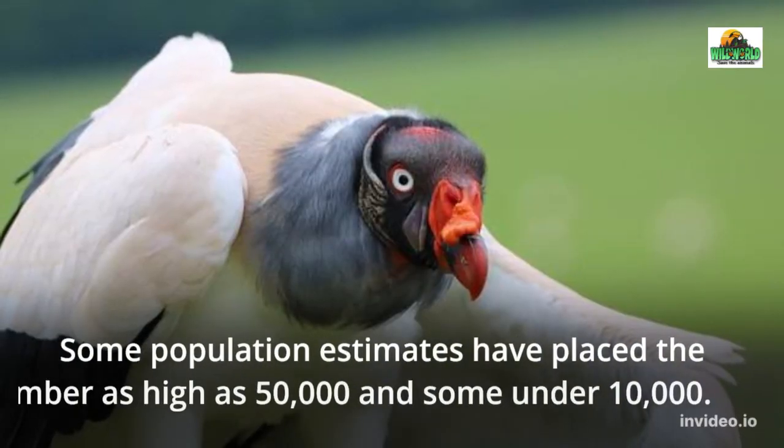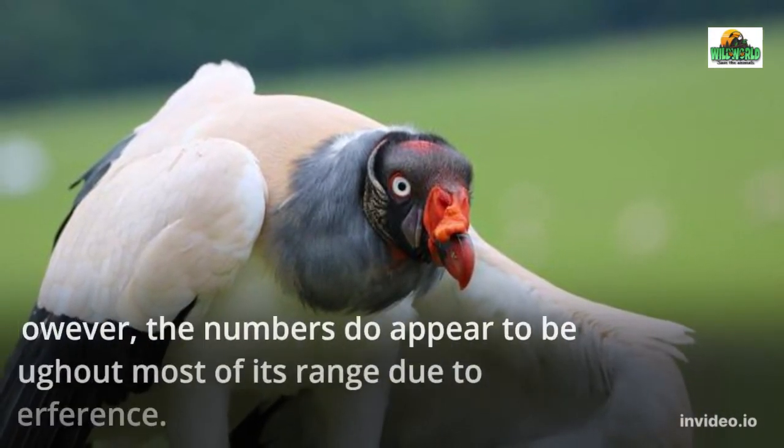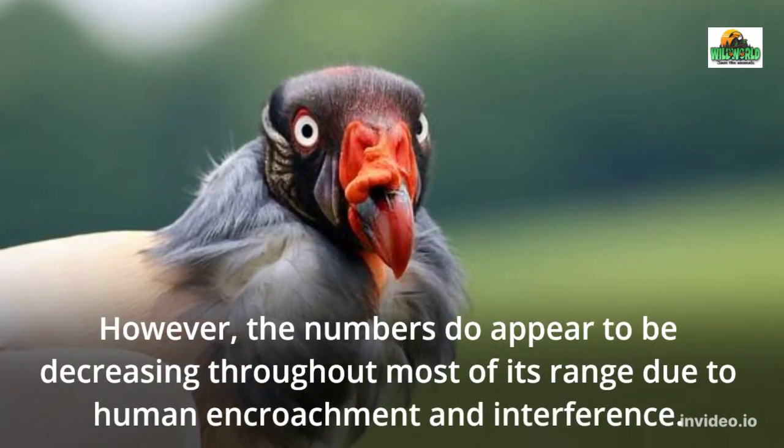King vulture population. It is not known exactly how many of these birds exist in the wild. Some population estimates have placed the number as high as 50,000 and some under 10,000.